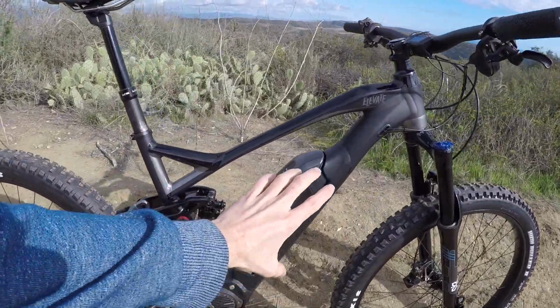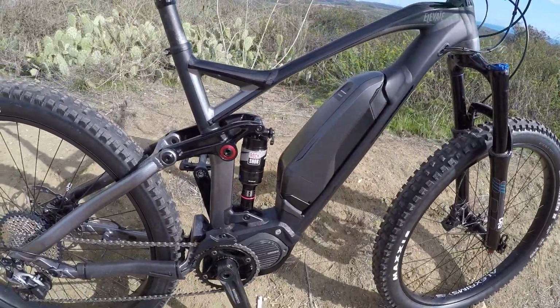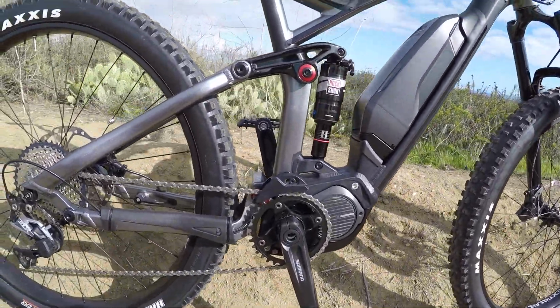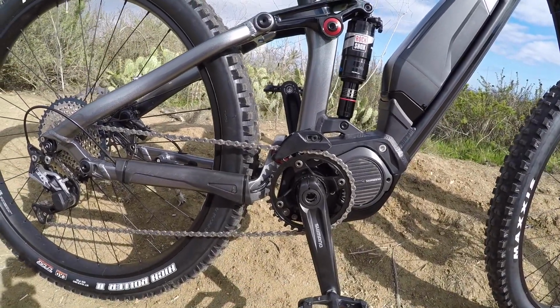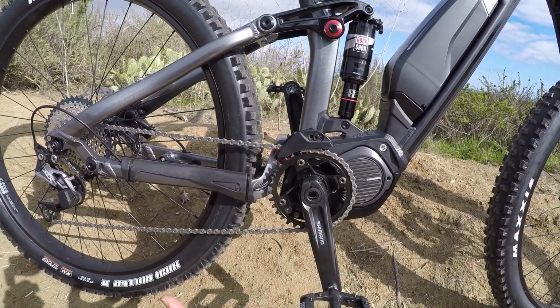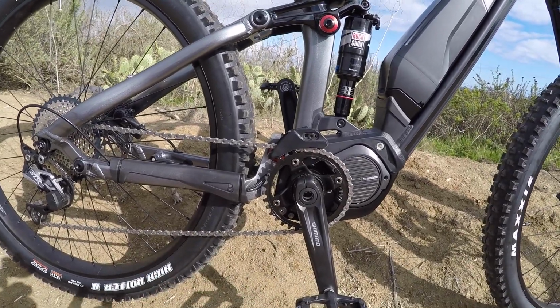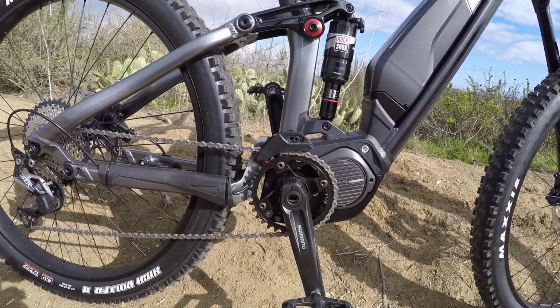Of course, I love the battery integration, really low, keeps weight low and center on the bike. The Shimano motor is really compact, relatively lightweight. It's like 6.5 pounds compared to Bosch and some of the other leaders in the space where it's like 8 or even 9 pounds. It puts out a lot of power. This is up to 70 newton meters of torque, 250 to 500 watts output.